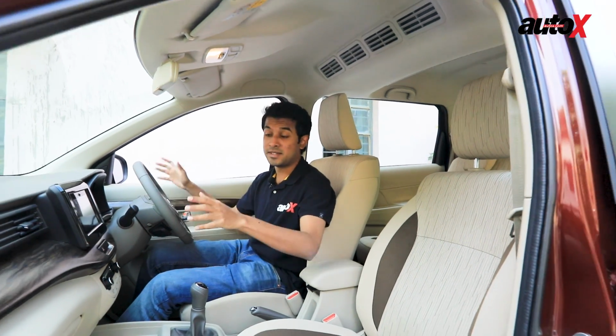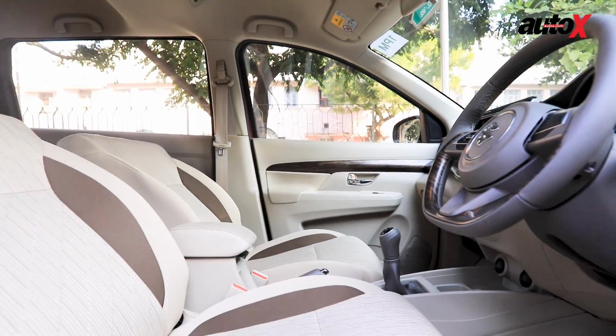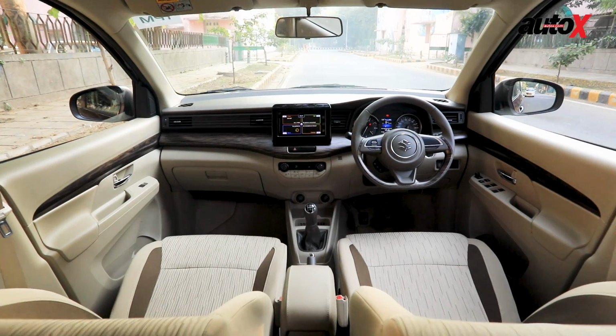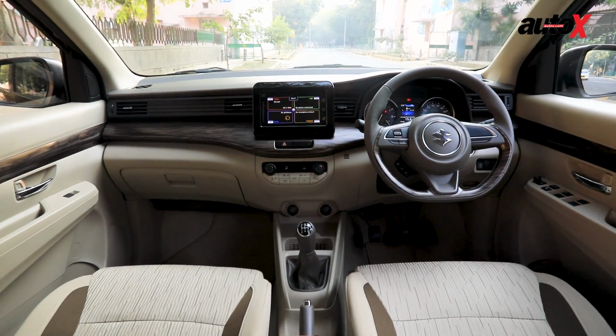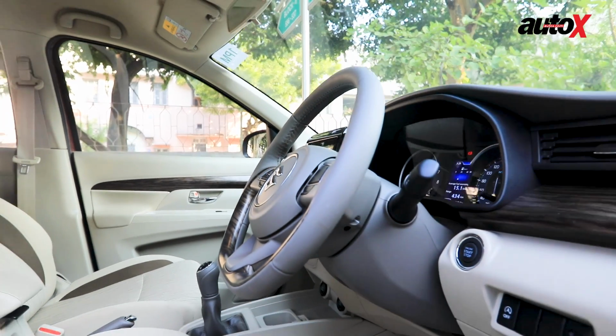But it's on the inside where Maruti has really gone to work with this update. For this car gets an all-new dashboard. There's a 4-layer theme going on. There's a different shade here. There's the air vents, which are designed to look like they're stretched all across the dashboard and behind the infotainment screen and the instrument cluster.